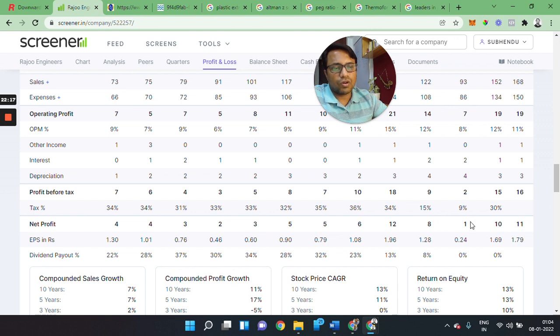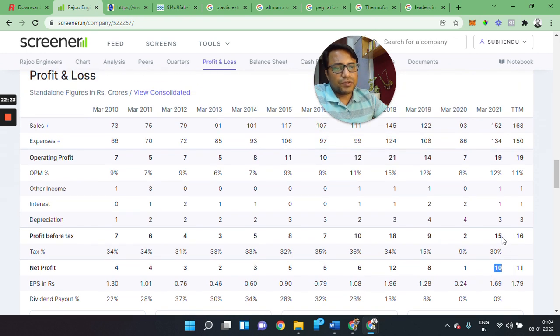That is the reason why the stock also dipped by quite a bit. And now, if you look at this year, March 2021, it was 10. TTM stands at 11. So they are going to post their highest ever net profit annually. The EPS currently stands at about 1.79. The all-time high EPS, earnings per share, was at 1.96.